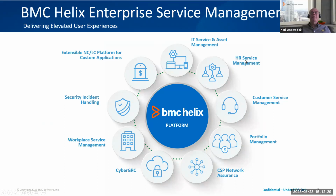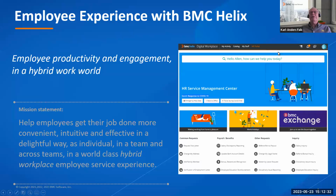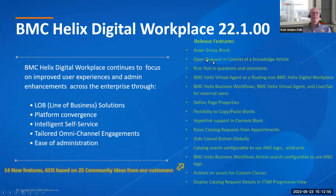Great. So while we are here, and I am the product manager for DWP, I want to market that as well a little bit, of course. So for us, the focus is employee experience and employee productivity and engagement in a hybrid world. And it's a little bit more extended here. It should also be nice and pleasant. As you know, Studio is kind of my favorite part of the product right now.